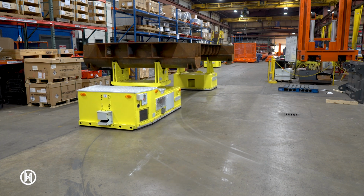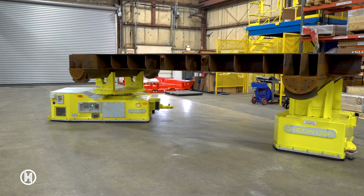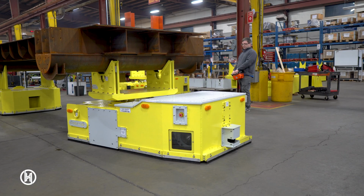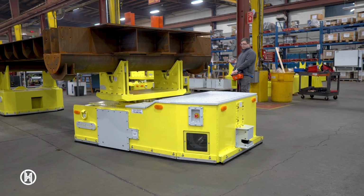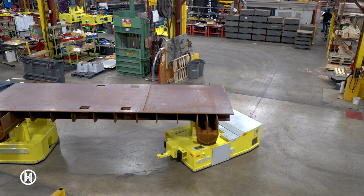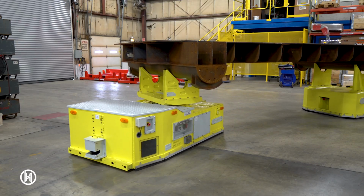While in operation, dual safety scanners are constantly surveying the area in front and behind the AGV. The scanners can see up to 27 feet and include programmable slow and stop zones, as well as the emergency stop for operator safety. The system includes multiple AGV system modes, including manual, semi-automatic, and fully automatic.